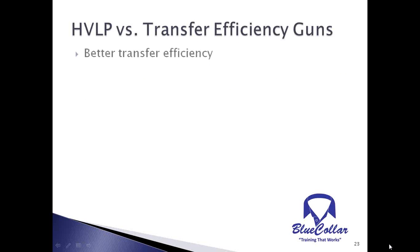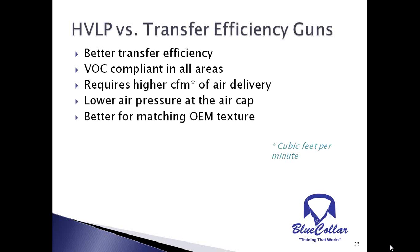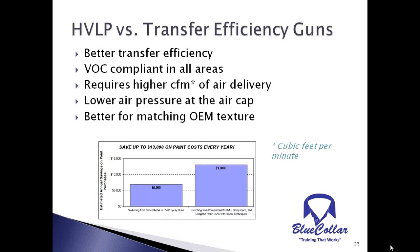We have already talked about the guns, but if your painter just joined you, the reason for using the HVLP guns versus the older type guns is better transfer efficiency. They are VOC compliant in all areas of the country. They do require a higher CFM of air, or cubic feet per minute, which is not the same thing as pressure. They use a lower air pressure at the cap. They're better for matching the OEM textures. And probably the number one reason, if you're the shop owner, to encourage your technicians to use HVLP guns is because of the savings on paint and materials.